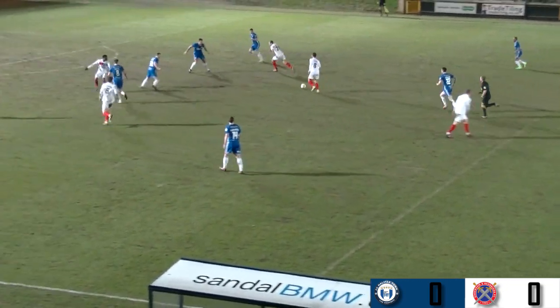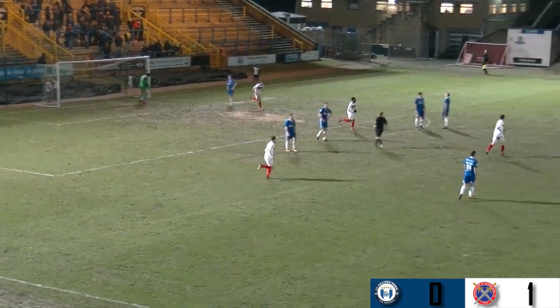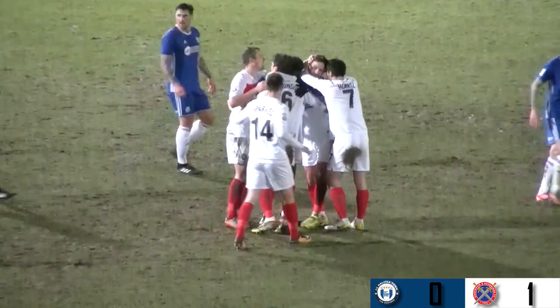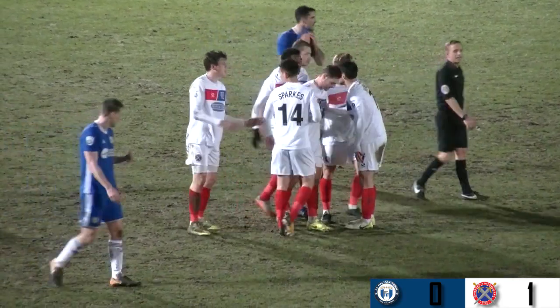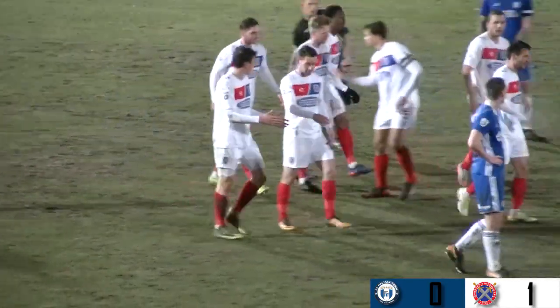Adams now. Great turn away from his man. Adams going to go for the long shot. Deflection! And into the back of the net. Now, talk about that as a fantastic goal from a Dagenham perspective. I think most of the crowd didn't know that had ended up in the net when it managed to do so. A huge deflection there off a Town player.